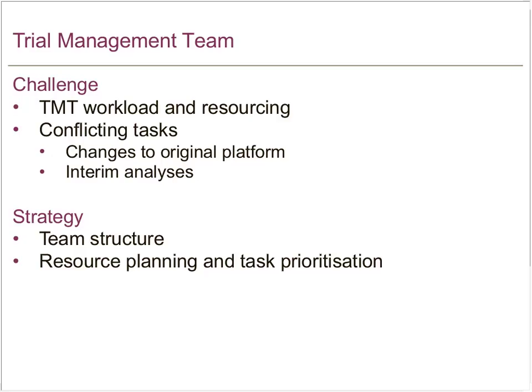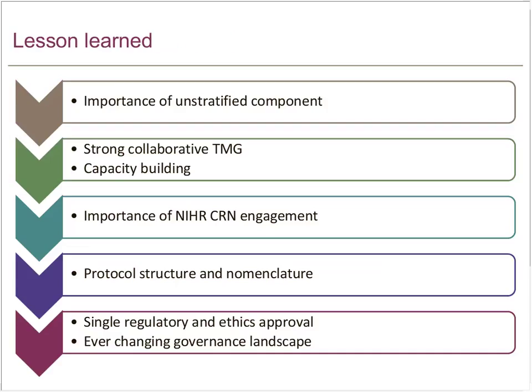And similarly, Focus 4 had to stop recruitment to Focus 4D, one of the cohort comparisons, following an interim stage analysis. And this was a few weeks after opening Focus 4B. So timelines could be really fast-paced. We have learned some lessons over the years, sometimes the hard way.